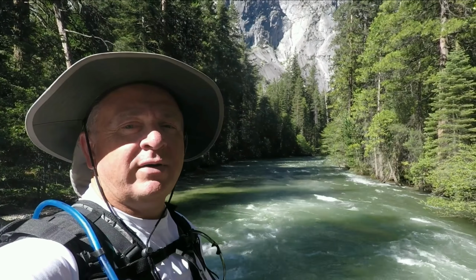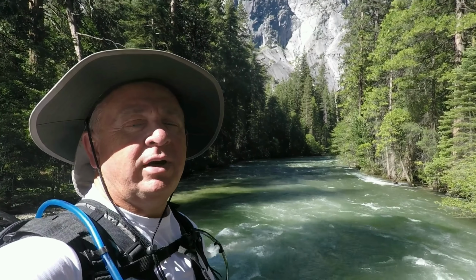Even though you follow the river much of the way, you don't get to see it very often, so when you see an opportunity, take it. There's only a couple, and then this bridge will let you see the river.